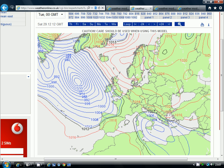This is for the 29th of December, and again, this is a very cold chart. Big area of high pressure here over Scandinavia, low pressure block to the Atlantic. We're bringing a cold easterly flow across the British Isles, and this low pressure coming up against that cold air is bringing snow into the west. Now, remember, this isn't for Christmas Day. This is for Saturday, the 29th of December.